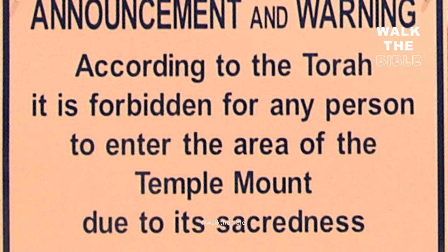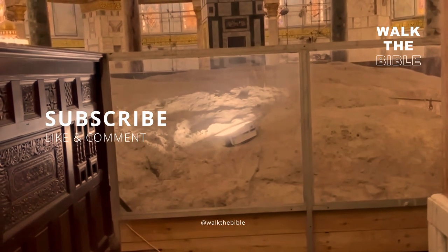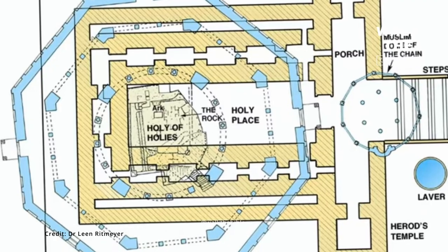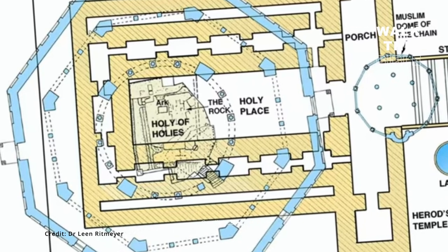So the Jews are not clear on where exactly the temple stood. Some say it's 100% certain this is the sacred rock used at the heart of the temple where the Ark of the Covenant stood. Others say, no, the temple was elsewhere. This was the altar of sacrifice.